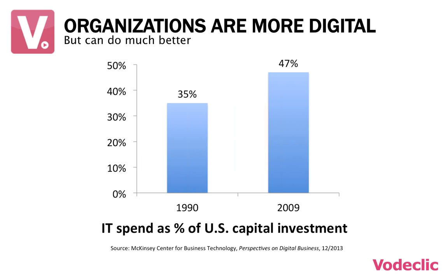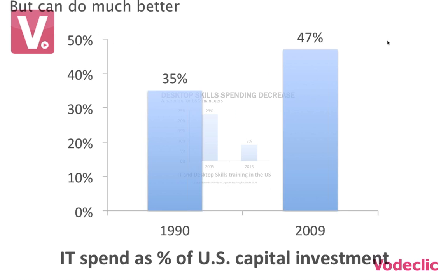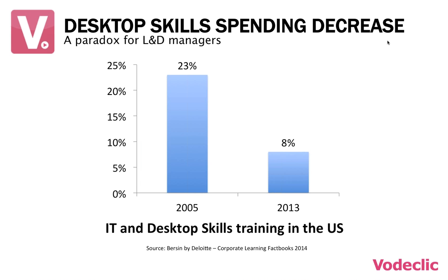And the question about digital transformation is quite simple. Even if your CIO decides to invest more money on software, on devices, on consulting, on organization, the reality is if your workforce is underskilled using technology, all this investment will be worthless. But even if this situation is true, and organizations are spending more money, there is a new era about technology. The surprising thing is that the desktop skill spending has decreased during the last 8 years.